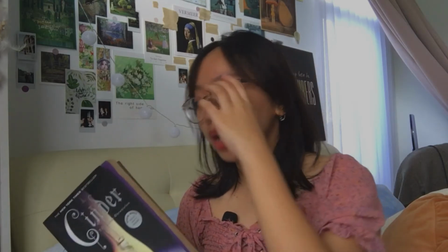Now, I finally have some self-money from my job, so I bought it. It's the first book in the Lunar Chronicles. There's Scarlet. That's all I could remember. Wow, I'm good at this. It's like a retelling, I think, but she's like a cyborg or like a robot. Search it up on Goodreads.